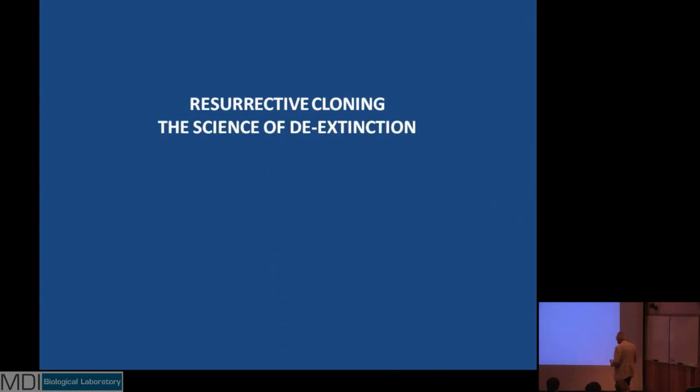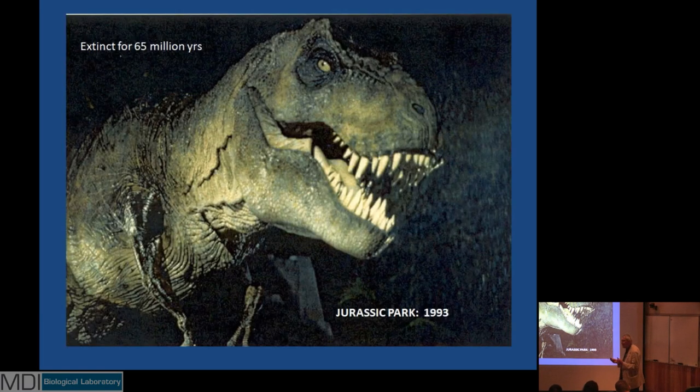Okay, now here is where we come to resurrection. I'm calling this resurrective cloning. It's not just cloning your pets or something like that, but this is resurrective cloning, and it's the science of de-extinction. So, as always, the movie people and the science fiction people are way ahead of the scientists. This is 1993, this movie, Jurassic Park, well worth seeing. This is Tyrannosaurus Rex, who's been extinct for 65 million years.